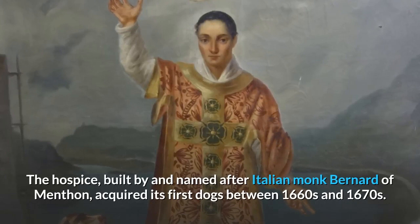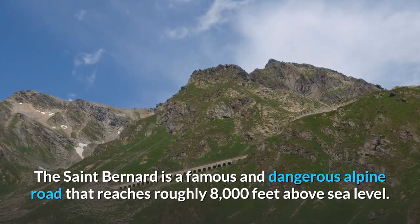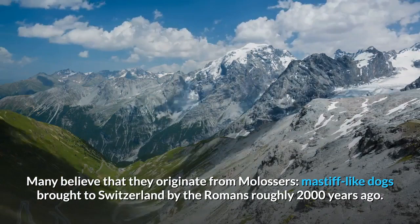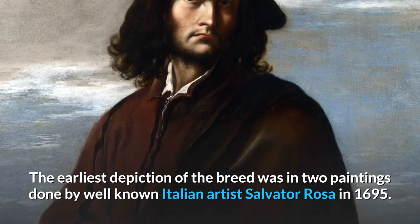The hospice, built by and named after Italian monk Bernard of Menthon, acquired its first dogs between the 1660s and 1670s. The Saint Bernard is a famous and dangerous alpine road that reaches roughly 8,000 feet above sea level. Many believe that they originate from molossers, mastiff-like dogs brought to Switzerland by the Romans roughly 2,000 years ago. The earliest depiction of the breed was in two paintings done by well-known Italian artist Salvatore Rosa in 1695.